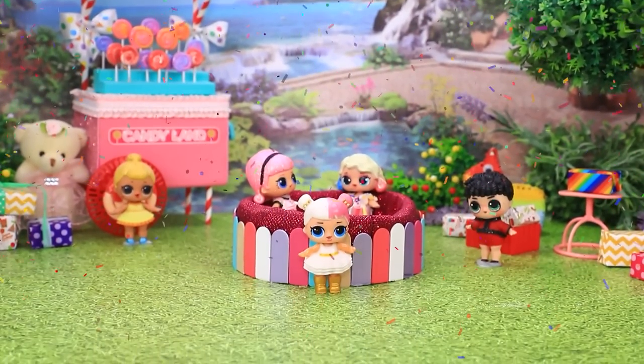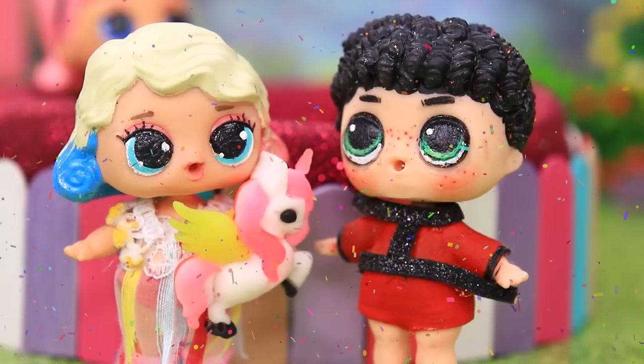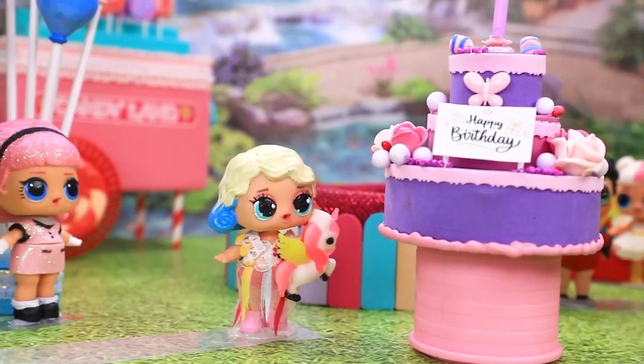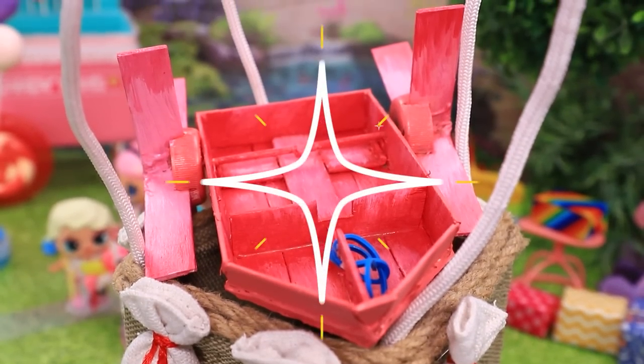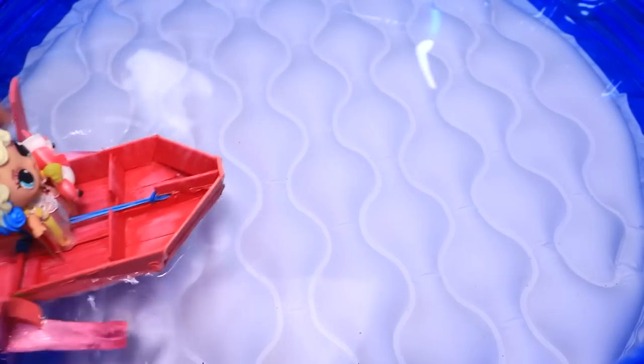Baby has a birthday. Congratulations, Lucy. Here's a present. A unicorn. Thank you. It's time for the cake. Wow, it is big. There's a present. A boat? Wow. Let's set sail. Woo.